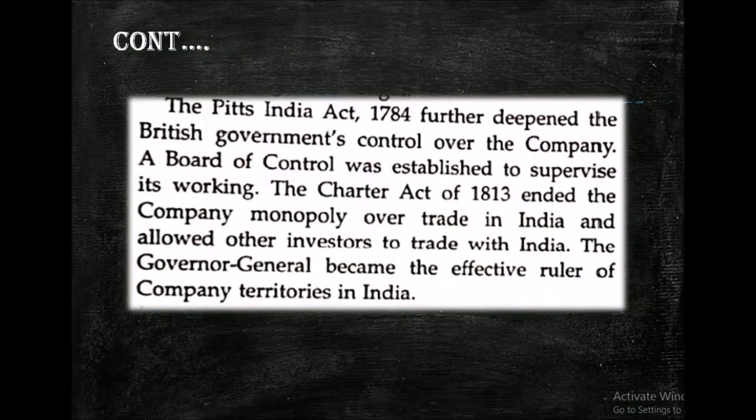Here, a council comprising the Governor-General and 4 councillors was appointed to govern Bengal. Then, Pitt's India Act of 1784 further deepened the British government's control over the company. A Board of Control was established to supervise its working. The Charter Act of 1813 ended the company monopoly over trade in India and allowed other investors to trade with India. The Governor-General became the effective ruler of the company territories in India.